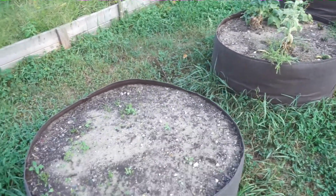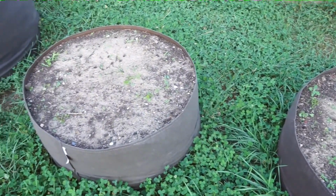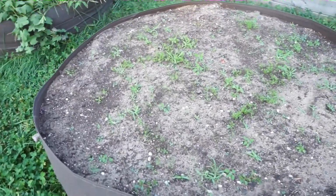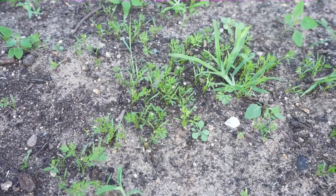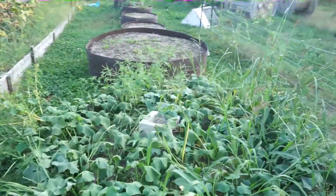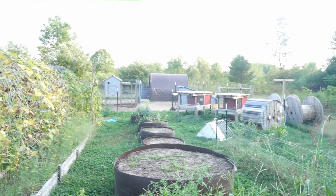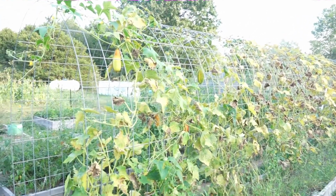These are the fabric raised beds. Because wood prices were so high this year, I decided to give those a try. These have got all baby carrots planted in them for fall planting. Little babies in there. And this one has got sweet potatoes in it. This garden.